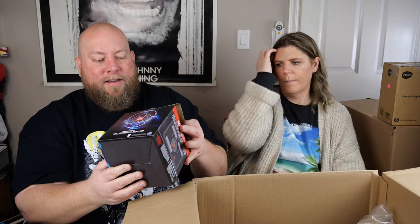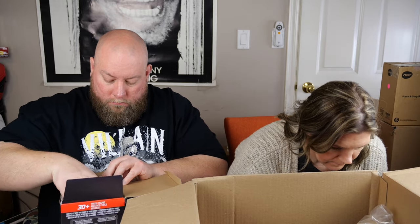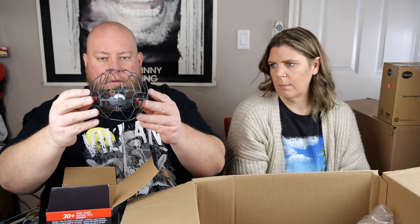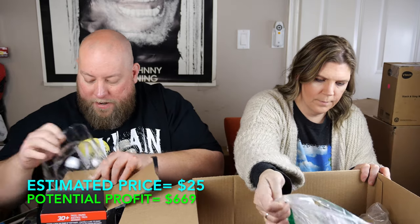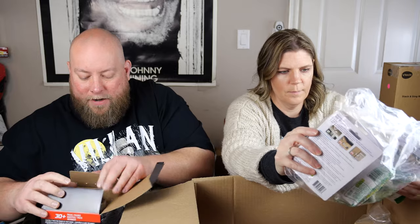Pull out this Air Hog. Oh, I know what this thing is. It walks up walls. It's all there, though. Oh, it's in really good shape. These are usually crunched because this little cage here is so fragile. This thing will probably work perfect, but it walks up walls and walks on ceilings and stuff. This thing goes for like 30 bucks and it appears that it's there and it's in good shape. So that's a decent item right there.